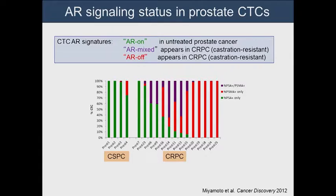I'm not going to get into that here in the interest of time, but I'd like to really focus on this heterogeneity issue, which is really interesting to me because it just suggests that as patients go through treatment, we get the emergence of these multiple different phenotypes, really reflecting increasing heterogeneity as patients develop treatment resistance.